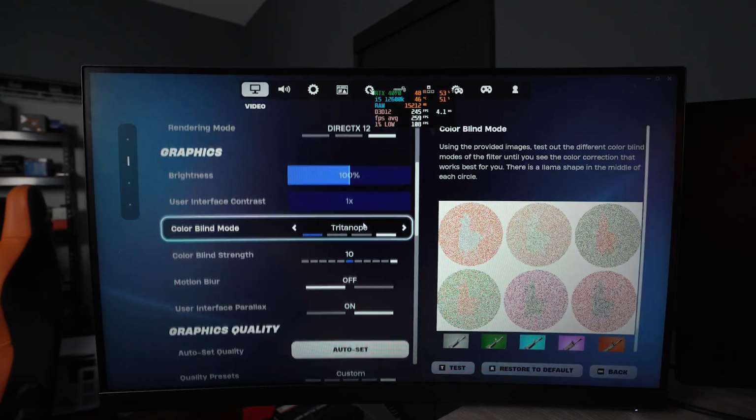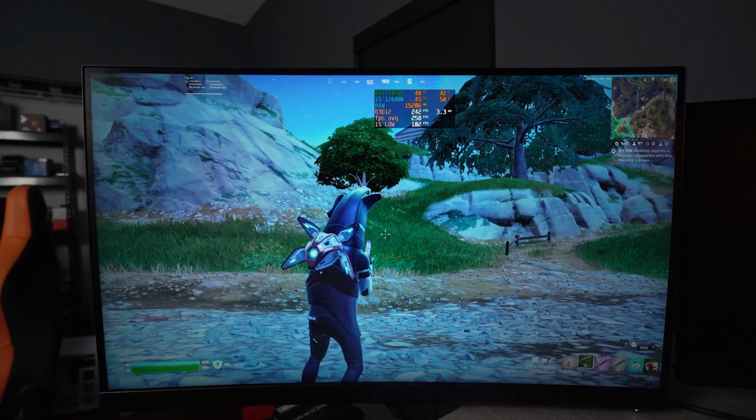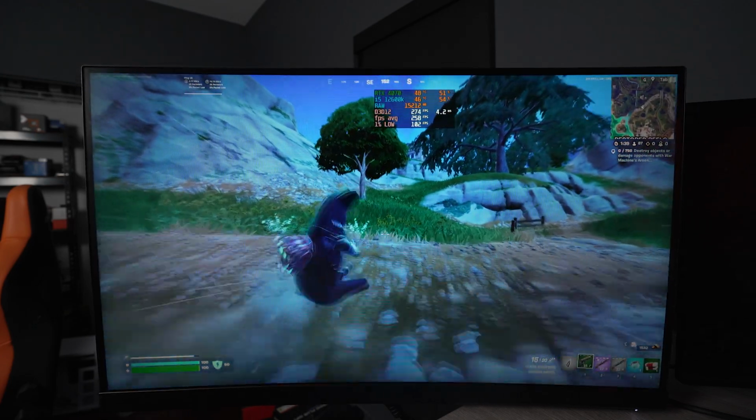Now we ran the same test with Fortnite and we saw similar results, but it was just a little bit different. Fortnite definitely used more RAM than Cyberpunk did. The default settings we used for Fortnite were DX12 performance settings, so low settings on everything or turned off, except for view distance, which we put on far.